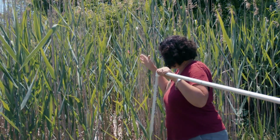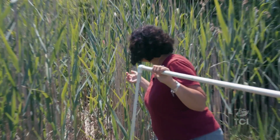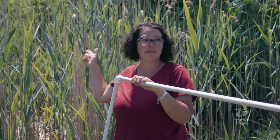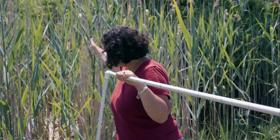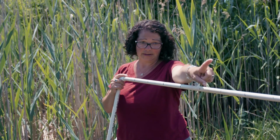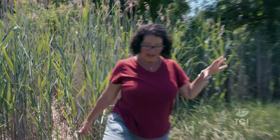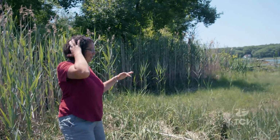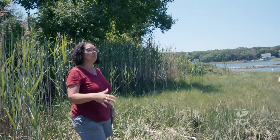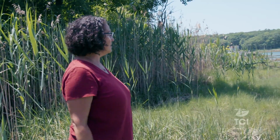And then 3 meters in, they have another quadrat, which they will look at the shoot density in the middle of the patch. So is there a difference in the middle of the patch versus the edge of the patch? And then of course the biodiversity count out there. And so what we're trying to track over time is if the Phragmites patch is expanding. Any animal species that thrive in short grasses will definitely be at a detriment with Phragmites pushing into the marsh.